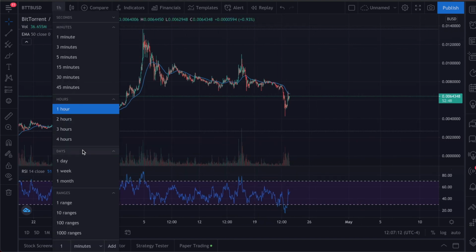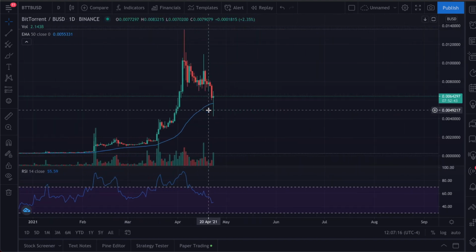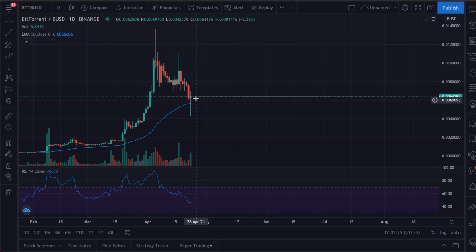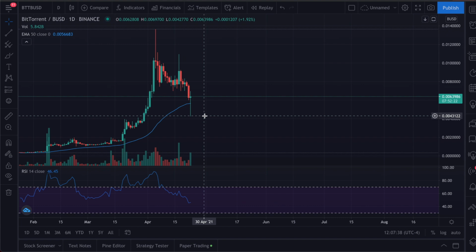But for instance, if you were to switch to the 1 day chart and get more of an overview, we can see we dipped below the 50 MA. RSI is hovering around the middle, so it's not too overbought or too oversold. But for the most part, it seems like we did close, and we're currently above the 50 MA still. As long as we're above the 50 MA, that's a good sign. If this were to continue to downtrend and we start dipping below the 50 MA, then that's not going to look too good for BitTorrent.